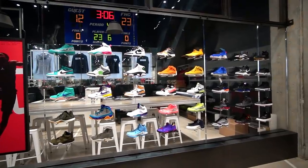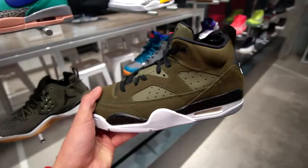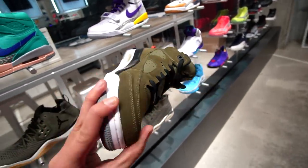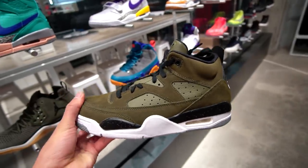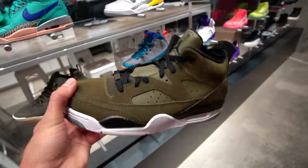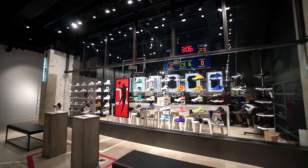And then here is the right side of the back wall. These remind me of the Undefeated 4s, but this is like a Sons of Mars. So no hype on this release, but I gotta say, this is pretty clean for a non-retro Air Jordan. If they released a Jordan 4 like this, I'd have to buy that instantly. If you ever get a chance to come to Toronto, I would definitely recommend coming to the Jordan store if you're a sneakerhead.